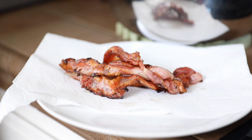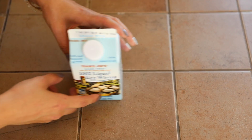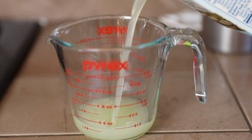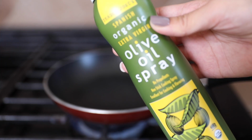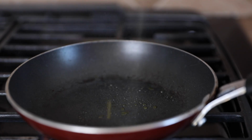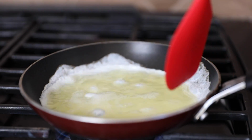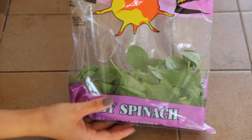Once we're done cooking the bacon, I'm going to add another pan to the stove so we can start cooking our egg whites. I'm going to be using these. This is from Trader Joe's. It's 100% liquid egg whites, and I'm going to be doing 5 ounces of liquid egg whites. I'm going to add a little bit of olive spray so the egg doesn't stick to the pan. Then I'm going to pour the eggs onto the pan and do it like scrambled eggs. But before it starts cooking all the way through, I'm also going to add some baby spinach.